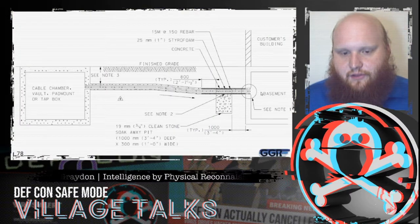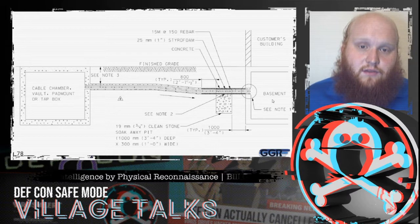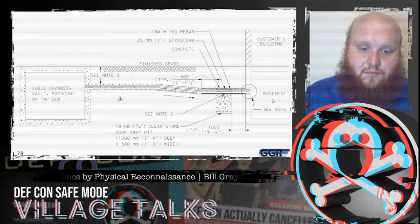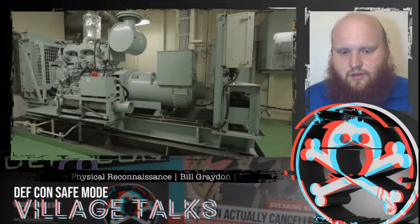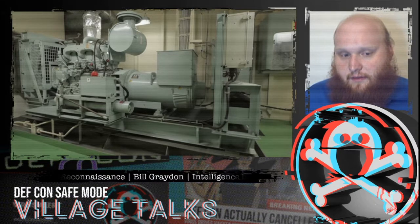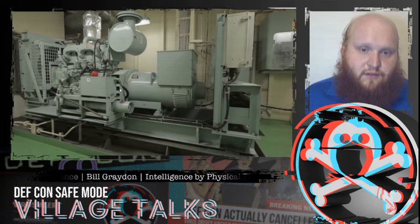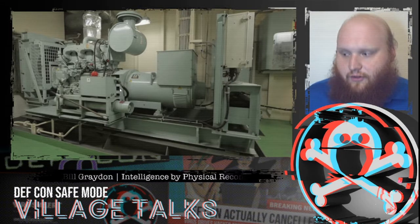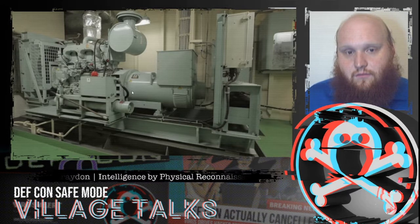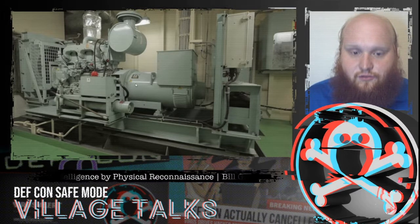And so that gives us a sense, based on the positioning of the hydrovault, where that customer's basement mechanical room is going to be positioned. If they have a standby generator, they look something like this. Of course, we can't see that from the outside, but that does indicate, if it's present, that it's a highly critical facility that's doing something with high importance that it doesn't get interrupted.